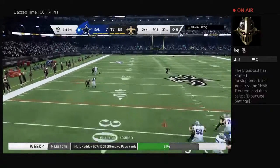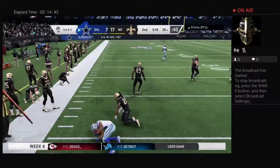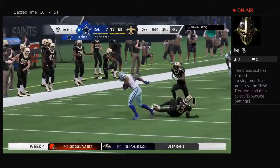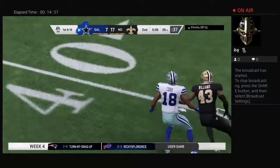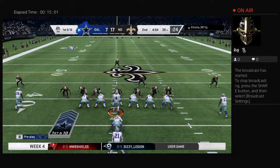Prescott from the gun on 3rd. He's got his target. It's Cobb. And he's got the first before he's brought down at the 39-yard line. First target, first catch, and a 1st down. So from the 39 now, they'll come up on a 1st and 10.